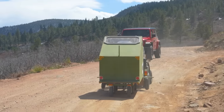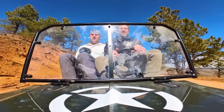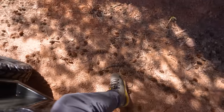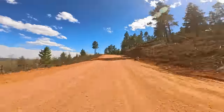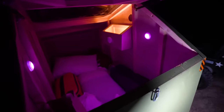Guys, another real life Jeep is coming up in front of us. Okay. Yes, sir. We're getting pretty high up on the mountain now into the woods. I think we're gonna try and find a spot somewhere around here maybe to set up camp. Yeah, maybe by a tree so we're covered from the elements. In we go.